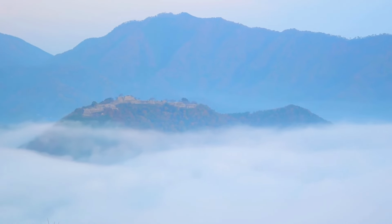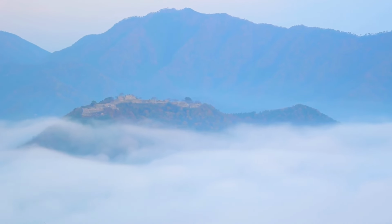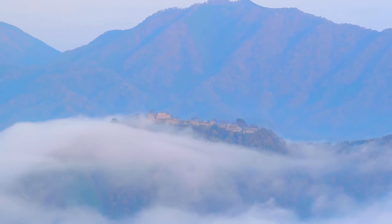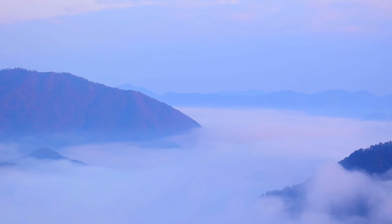There's really nothing quite like this experience. You really will believe that there's such a thing as a castle floating in the sky, and the majesty of the clouds rolling through the valley is a sight that you're going to treasure for the rest of your life. And from here you can then go on to explore the ruins of Takeda Castle up close after taking a short bus ride up the hill.